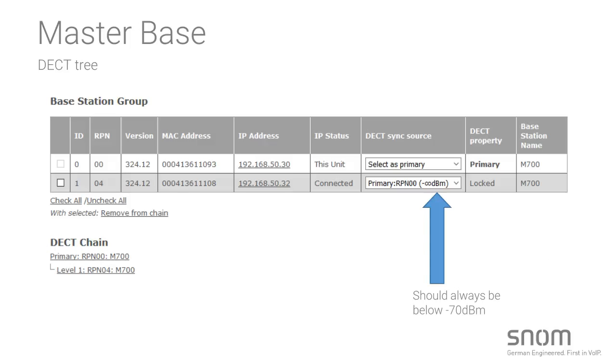And then you can have a look at the DECT tree. Here we have the example of 2 base stations so far in our multi-cell installation. We have the base station we are on the web server of right now, which is this unit, the .30 IP address. This is selected as the primary, as we provisioned this from the 3CX. This is always automatically the primary base station.